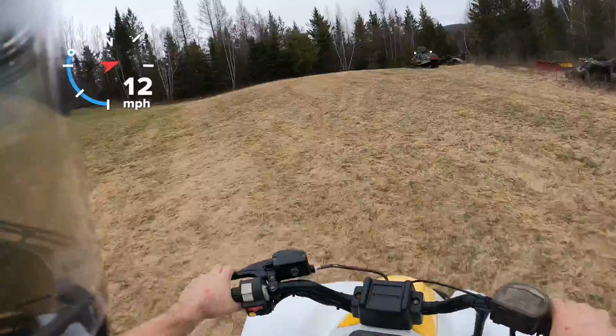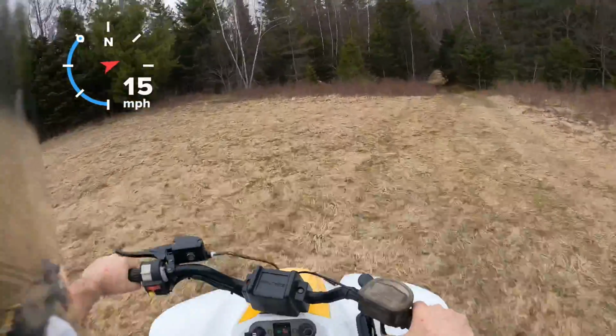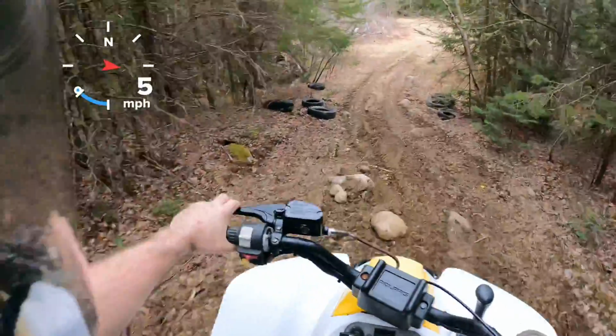This thing, you can hammer on it. It pulls wheelies pretty good. This is a stock machine. There's a lot you can do to these to actually improve the horsepower.